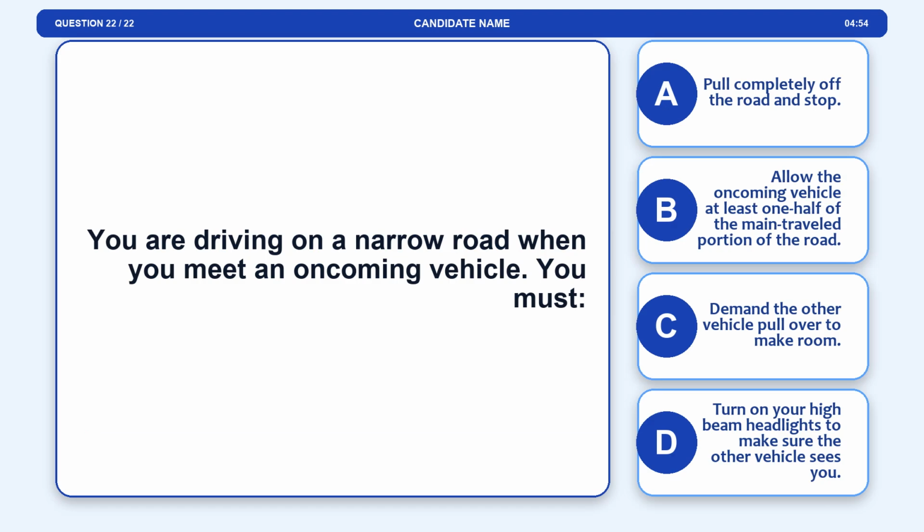Question 22. You are driving on a narrow road when you meet an oncoming vehicle. You must: Option A, pull completely off the road and stop. Option B, allow the oncoming vehicle at least one half of the main traveled portion of the road. Option C, demand the other vehicle pull over to make room. Option D, turn on your high beam headlights to make sure the other vehicle sees you.